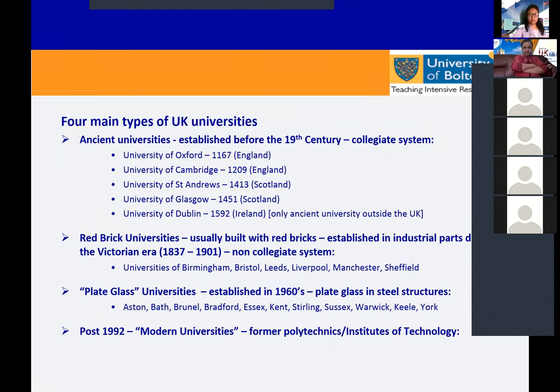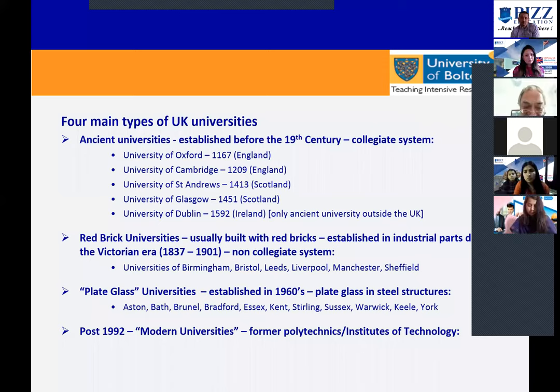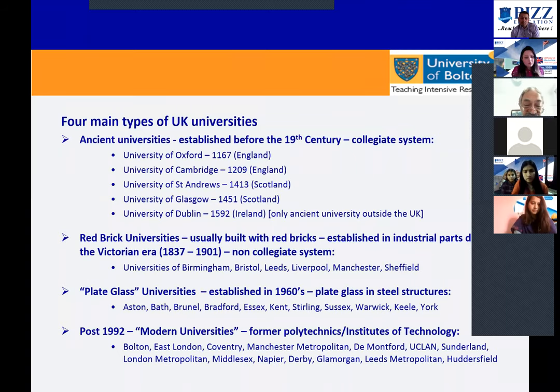They are called post-1992 universities, not because they were established in 1992 or after that. Many of these universities have 150, 200 year history. In fact, my university, University of Bolton, has over 150 year history. So these are not universities which were recently established. They are universities called post-1992 because in 1992, they were given university awarding powers, and they're mainly polytechnics and institutes of technology.